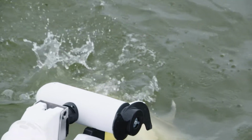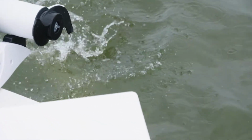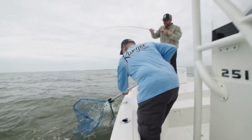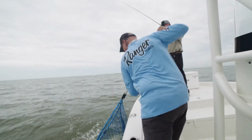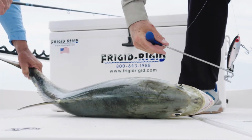It's a sickle tail. Oh, it's a big old Jack. We call them poor man's permit here. Mean as mean can be. Ray? Goodnight. I got the Goodyear blimp in a net.